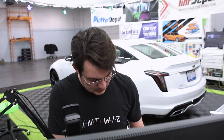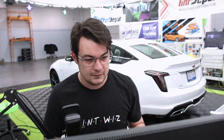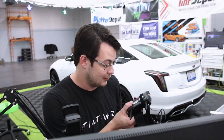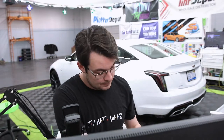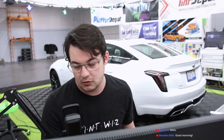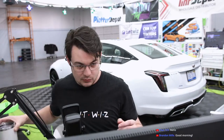But we have a CT5 that looks awesome. I love this color scheme. This is my favorite. We're gonna be doing 20% carbon on all these sides and the rear. This one is also called the Jazzy one.